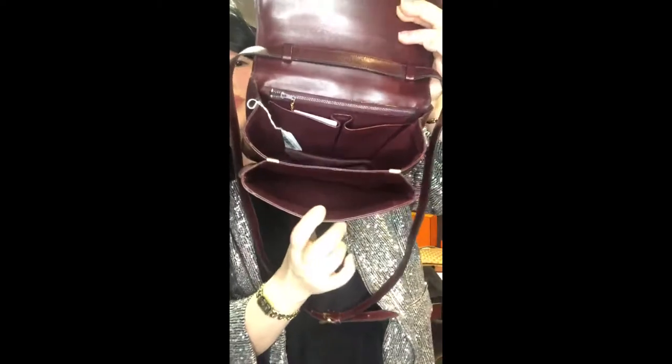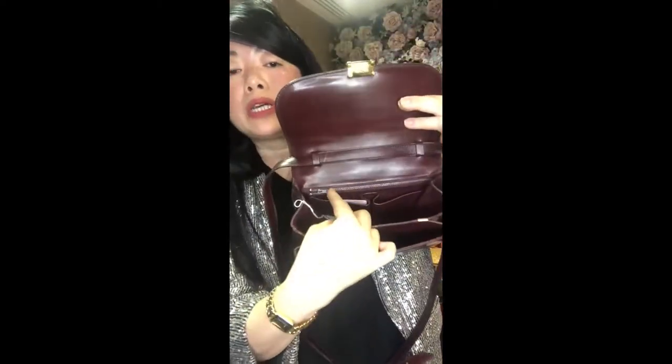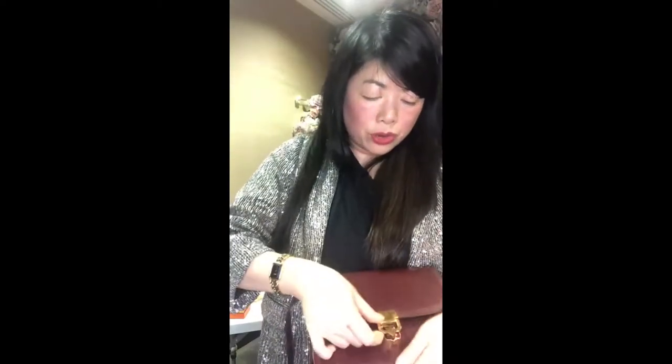And inside, it is nice and clean with two separate compartments with two little slip pockets as well as a built-in interior pocket. Looking at this, the strap can be removed, so you could go like a day clutch as well, or I reckon you can even wear it around the waist, like a waist bag as well. That'd be very cool. Yeah, that is very, very cool.